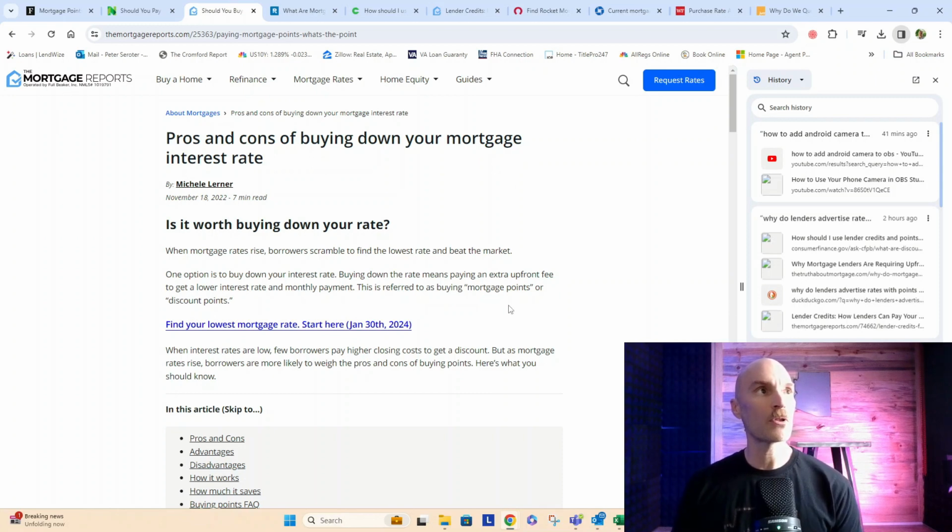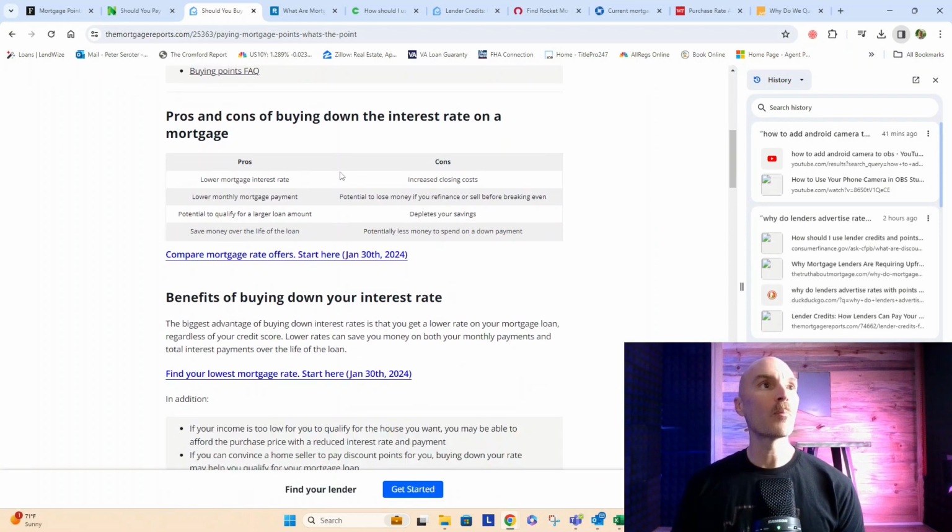And the pros and cons of buying down your mortgage interest rate. This is from the Mortgage Reports. It's actually a mortgage company that runs a pretty good website, but it's a source to get leads for them, basically, online. And it talks about pros and cons of buying points. Obviously, the pros are you get a lower interest rate. That's good. A lower monthly payment. That's good. Possibly qualify for a larger loan amount. Could be good. And save money over the life of the loan. Probably not good, because nobody keeps a loan for all that long. The cons: increased closing costs. Big con. Potential to lose money if you refinance or sell before breaking even, which you will. Depletes your savings. Potentially less money to spend on a down payment. All true.